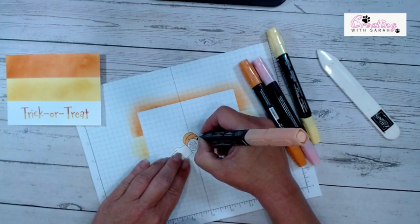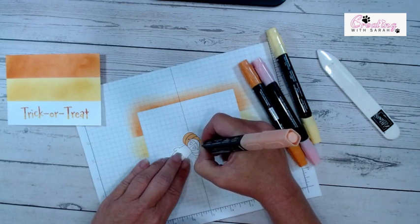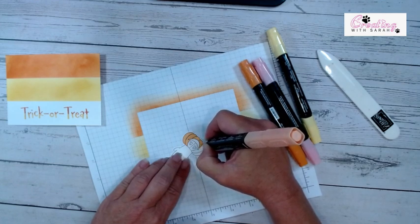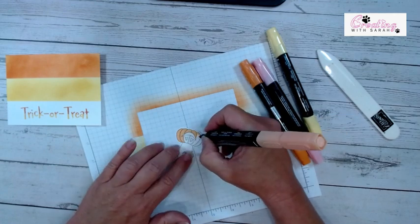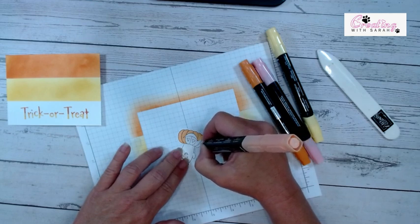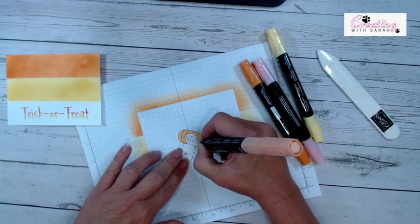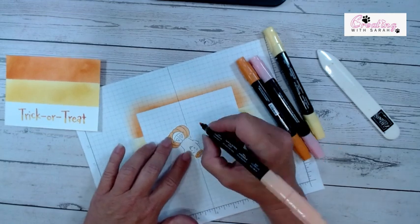So I'm just taking the light pumpkin pie and I'm coloring just the pumpkin. I am going to color his mouth and eyes, but I'm just going to use a different color. And I'm using the back side of my blender pen to color because the side that I usually use is pretty hammered on this one, but there's still ink in it. So it takes a second or two longer to color because I don't have my wide brush.